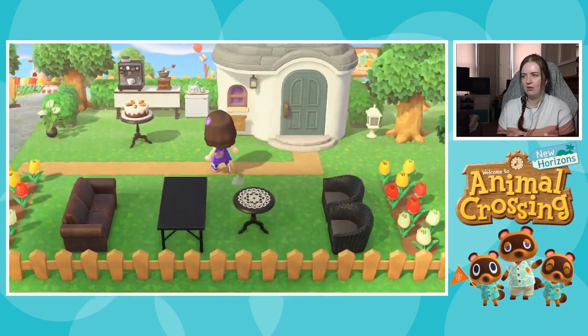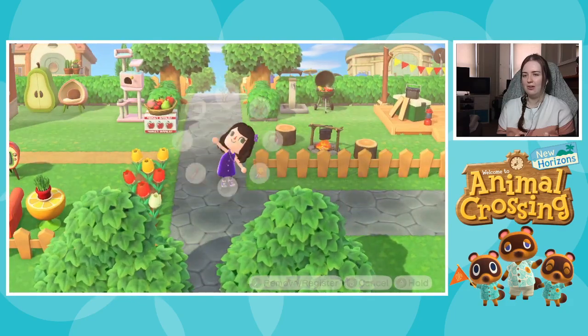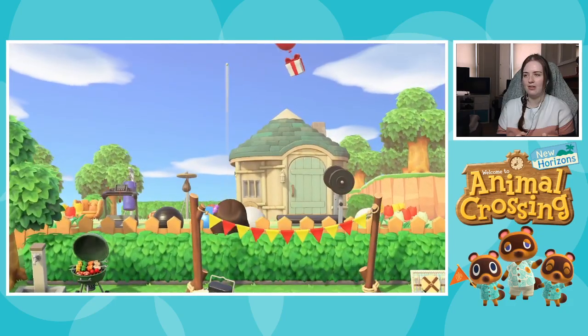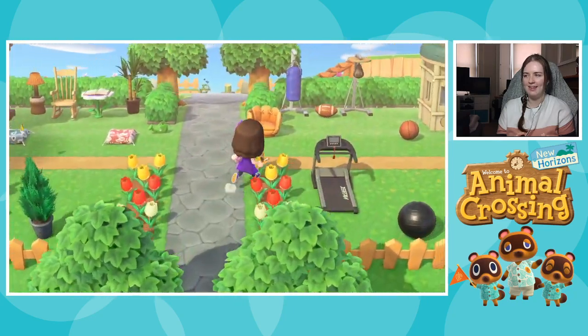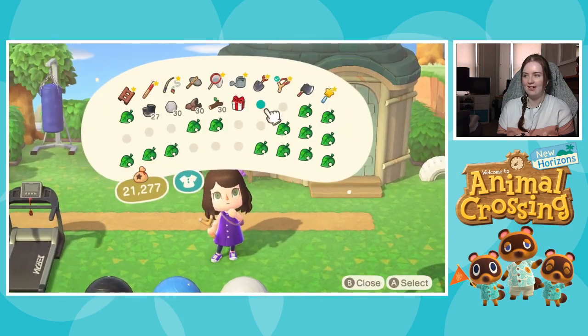Oh, see that back there? Balloon just very slowly coming into view. Should probably pop it. I think I might have a Nook Miles thing for balloon right now. Where's it gonna land? In Pierce's garden. I was gonna say if that disappears because I have too much furniture, that'd be kind of sad.